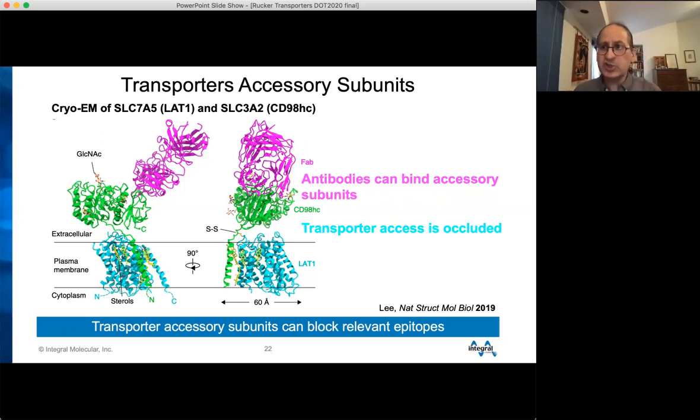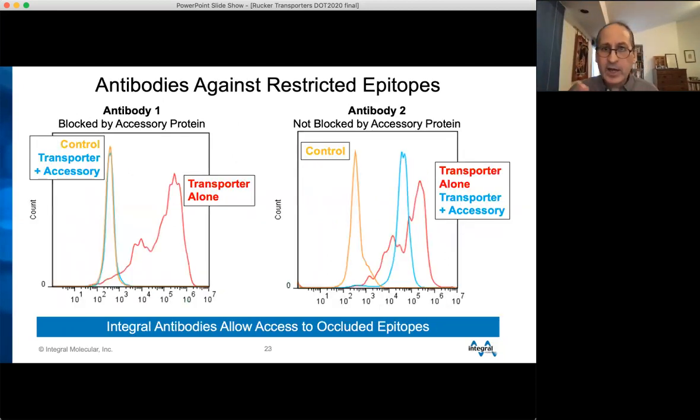And it's not just this transporter. There's a number of transporters that have these blocking, occluding subunits. But we can get around that. And how do we get around that? And we think it actually has a lot to do with these chicken antibodies, with these long CDRs. And here's what we were able to do.